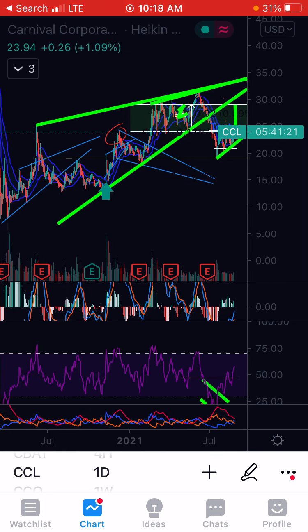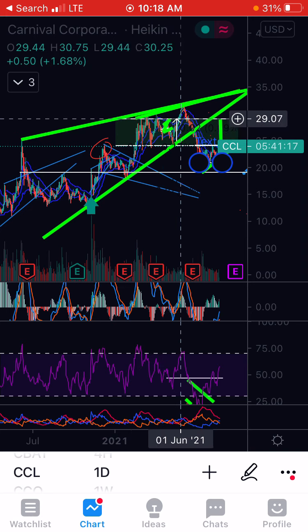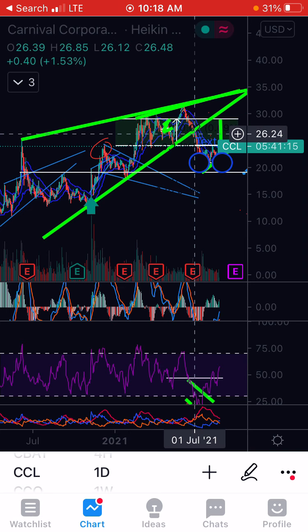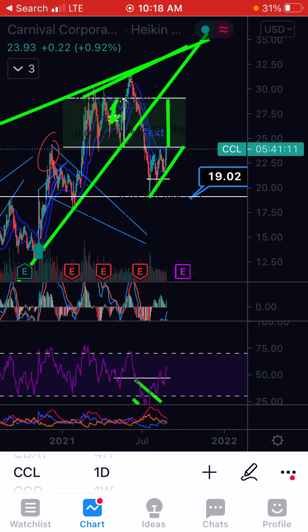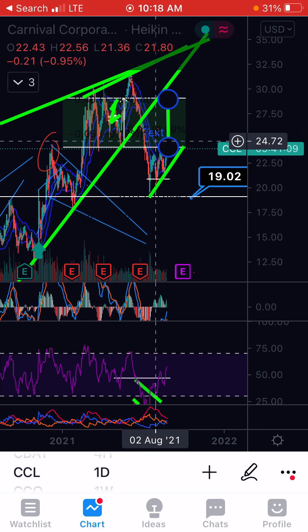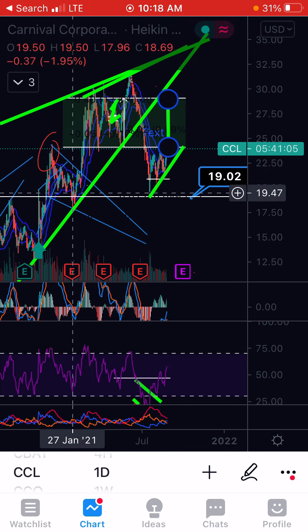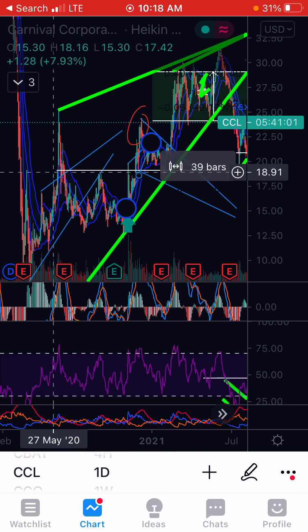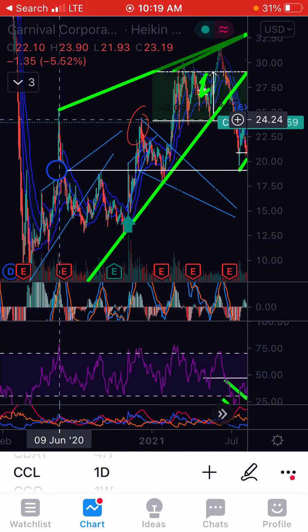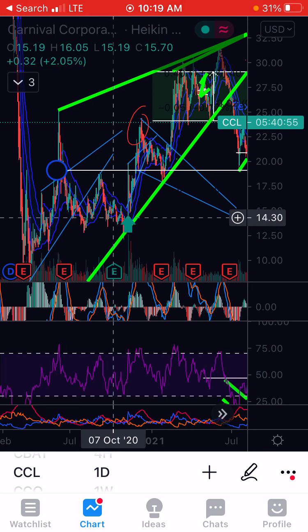Whatever way you slice it, it was a rising wedge, and we had this touch here, we had this touch here, we had this touch here, and then we failed this last touch right here, and here we are coming all the way down, bouncing off this support of this consolidation here, which was once resistance. We have resistance here. We had a breakout here that ripped us up, came down, couldn't backtest this level, fell all the way down, so on and so forth.